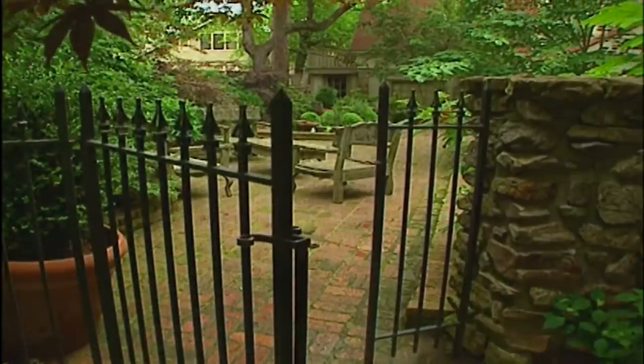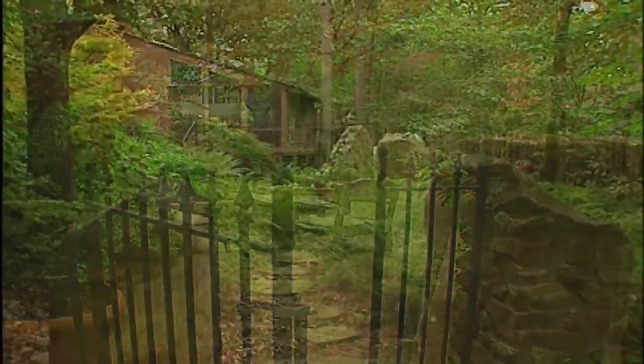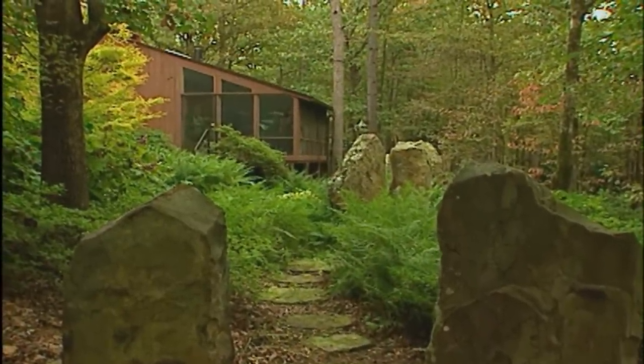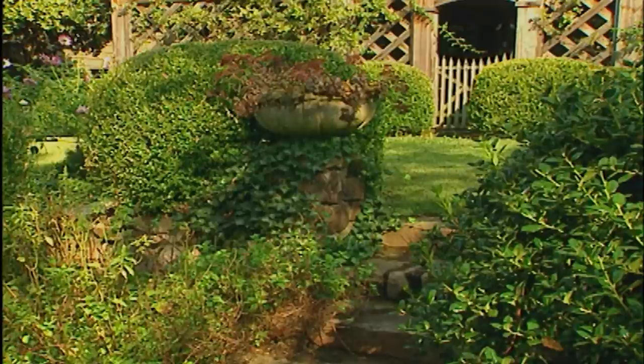I've noticed over the years that there are some signature elements that announce, "Enter here." Piers, gates, and paths, for example, serve as directional guides. Plants can help define an entry. A large pair of shrubs at the beginning of a walkway tell the visitor, this is the way.